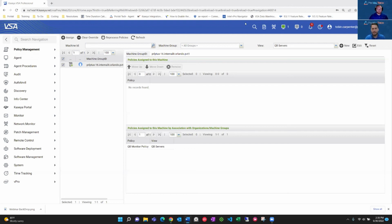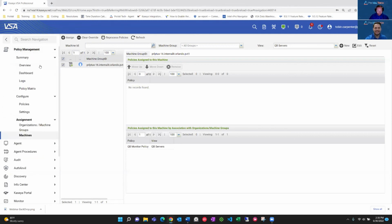Okay, so the easiest way to do that is actually the window that I'm on right now. You can use this window here. Let me expand this so you can see. Under policy management and machines, again, there would normally be more computers in here, but what you can do is select the computer in question that you're looking for.